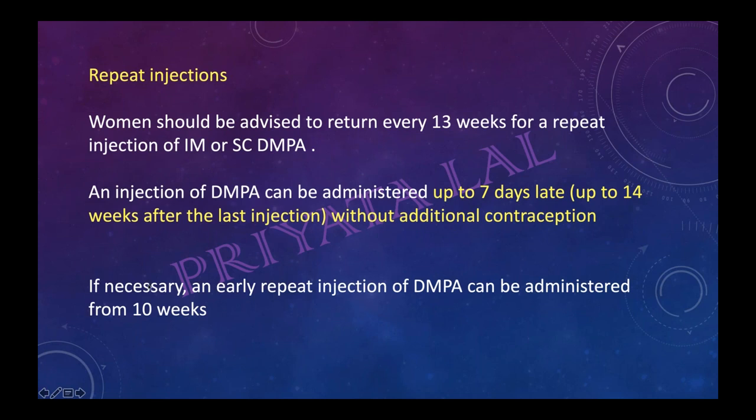Now, if the patient has to take a repeat injection, and she comes and says, doctor, I'm going somewhere else, then after 10 weeks you can give her the second DMPA injection. Is everything clear about these repeat injections? Anything else, any question till now about DMPA or injectable contraception?